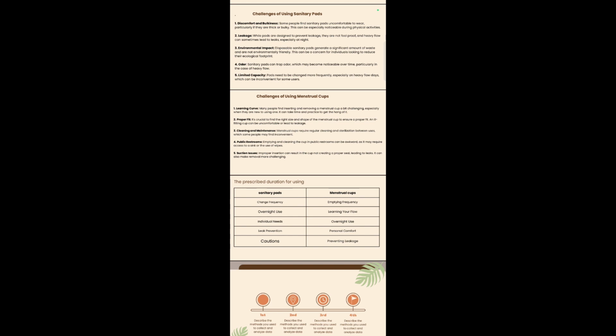Then when it comes to the prescribed duration of using menstrual cups, it is prescribed that on an average the cup has to be cleaned or emptied after 12 hours of usage.